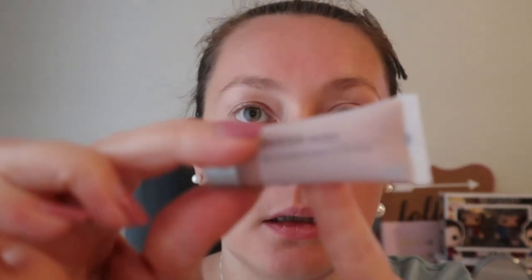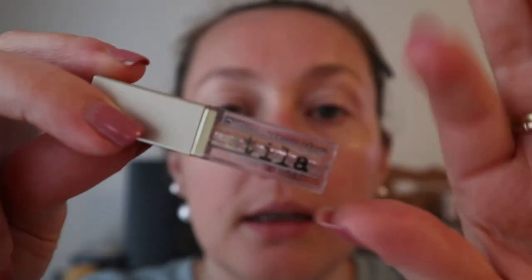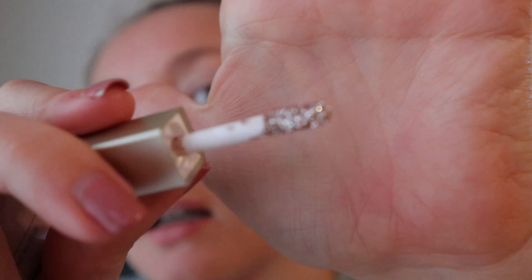I brought this Aveda Uruku eye accent. I don't think they make these anymore. This is so old. I might have to declutter it. But I wanted to bring a cream that I could just put on with my fingers and not have to worry about blending out eyeshadow. So that's why I packed this. And the other thing is this mini Stila Glitter and Glow. This is the shade Kitten, so it's their most famous shade. I brought this in case I wanted to put some glitter on, which I didn't. But yeah, I think I want to pair these two today just for fun.